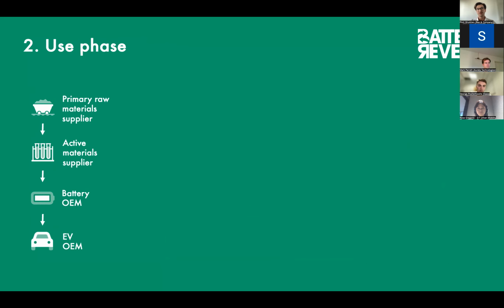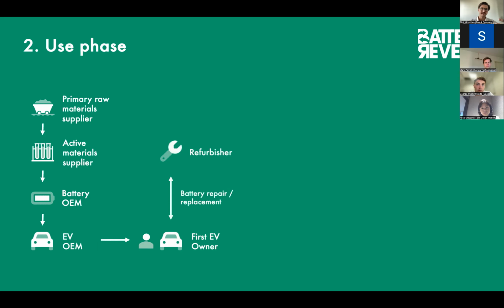And now we will move on to the use phase. We are doing the same parts of the production, but then let's say that the battery is successful in getting into the car. Then the first owner of the car is in the use phase. And in some cases, if the battery is not working properly, or it naturally degrades, the first EV owner can refurbish the battery or replace it.